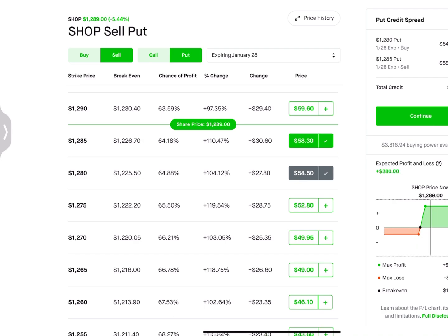So now there's not a lot of time for the stock Shopify to at least not move down too much. If it continues to go down, then yes, I'm going to lose money. But the max loss on that is not that high, right? I'm most likely going to make that money so long as Shopify doesn't continue to go down. But who really knows, right? No one really knows when or how Shopify is going to go up.